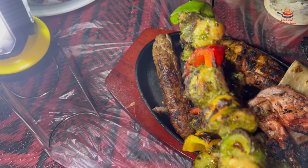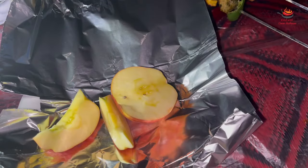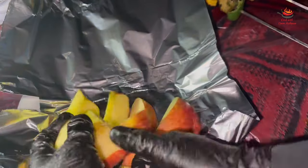Hey guys, it's time for a sweet treat in the great outdoors. I'm whipping up some quick camping desserts that we can all enjoy. The first one is Campfire Apple Delight.